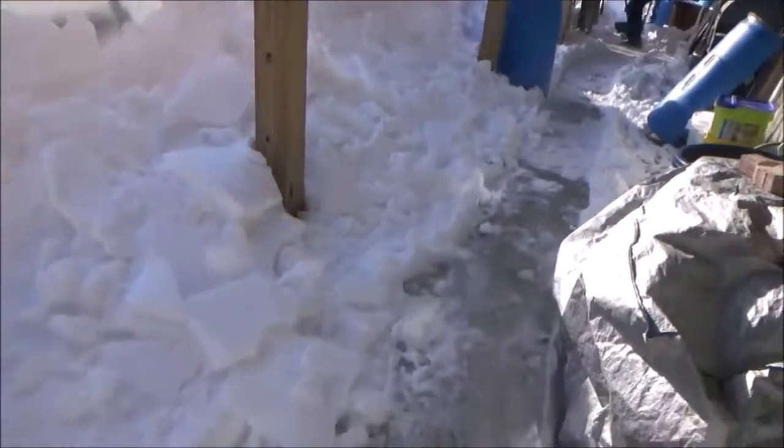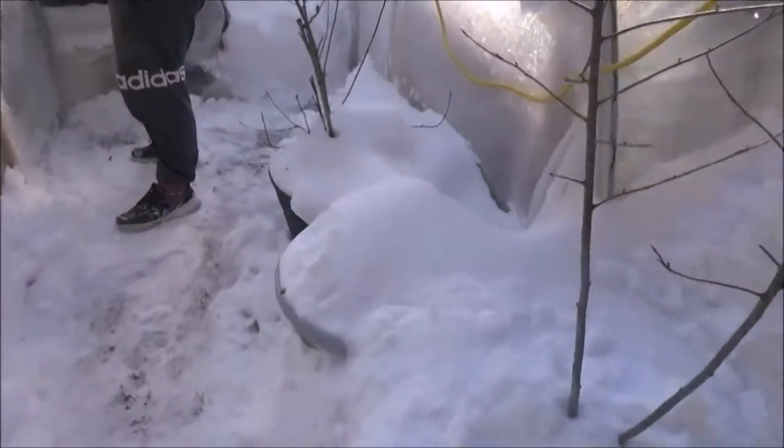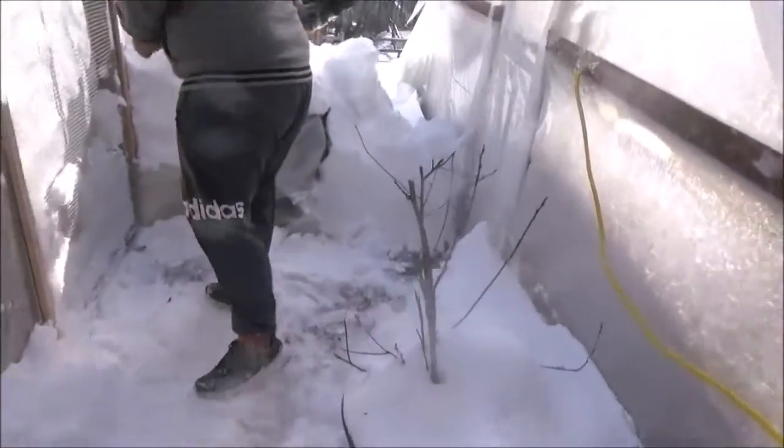As you can see, the planters outside of the grow house have accumulated more snow. And here I am, going into the grow house. And of course, the sun is out again. See that sun, beautiful sun. And in this grow house with snow on the ground, it is 50 degrees, creeping up to 60.